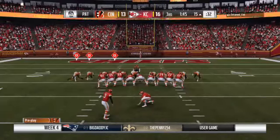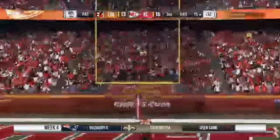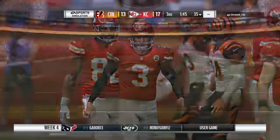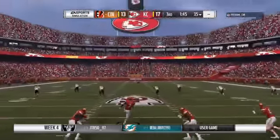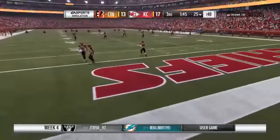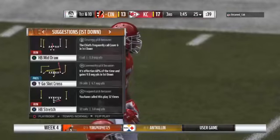And the Chiefs are in for 6. The extra point splits the uprights, and that will make this a 4-point game. Here's Bosher to kick it away. And this will not be returnable. It's out of the back of the end zone for a touchback.